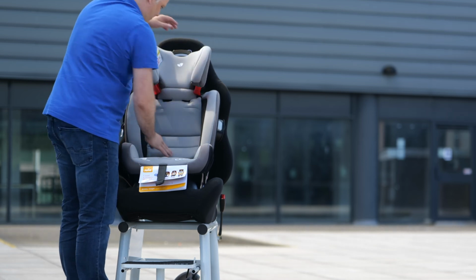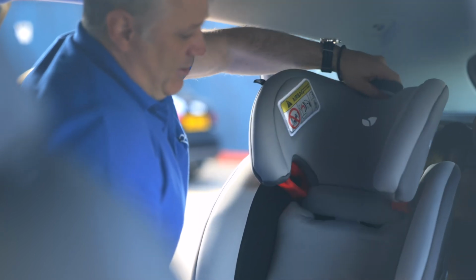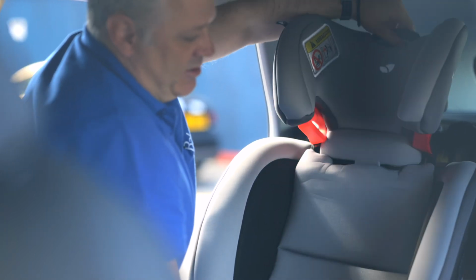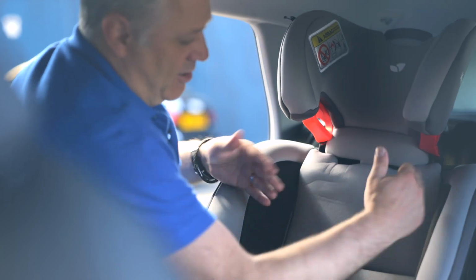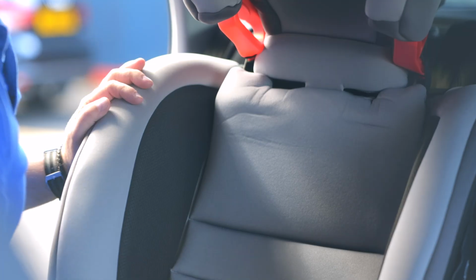What's also nice is as the seat grows and as the headrest expands up, you can notice the wings expand as well. So this is now quite a wide seat, so as the child gets bigger there's going to be plenty of room for the child's shoulders as they grow.